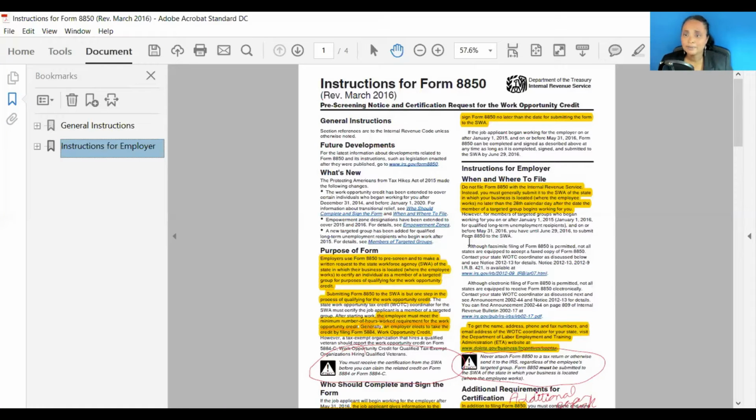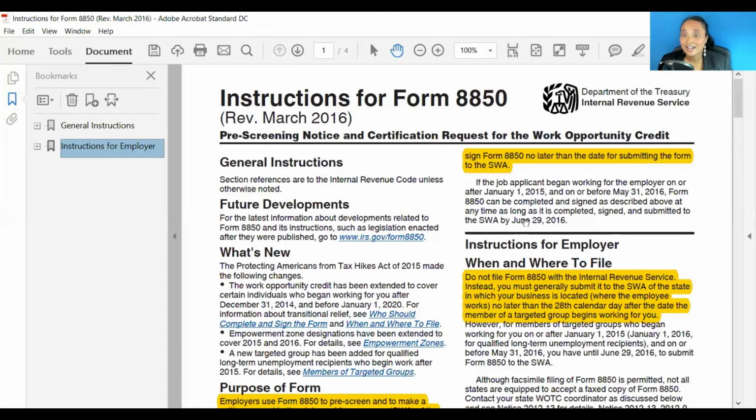And so what's key with that identification of the targeted group is that it really needs to happen prior to you hiring them, because the whole purpose of it is to show that you are incentivized to provide this person with an opportunity. And with the 8850, you're going to want to have it completed probably with the application process. That way the person is being identified.